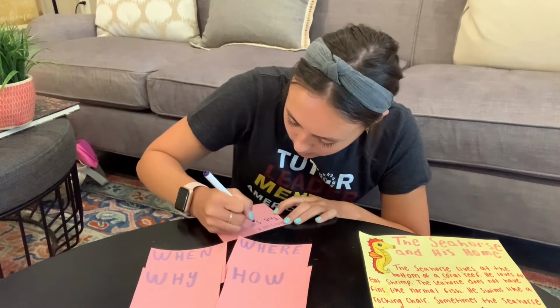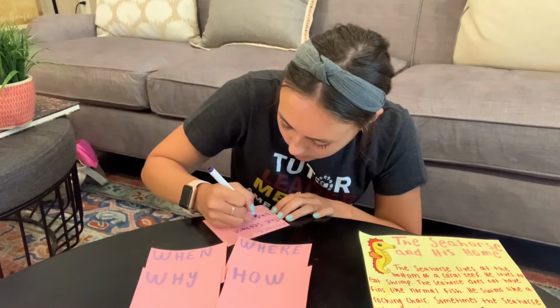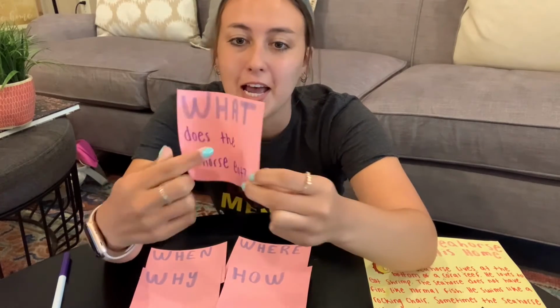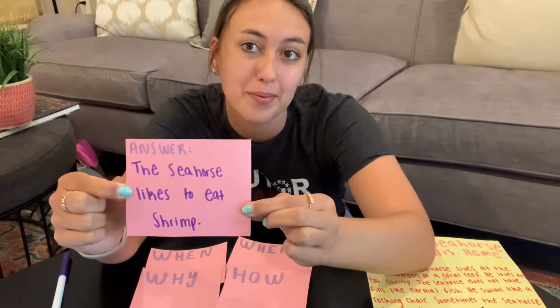But remember, we should be putting the question in the answer and use complete sentences. On the back of our index card, instead of just saying shrimp, we can write, the seahorse likes to eat shrimp. So our question was, what does the seahorse eat? And our answer is, the seahorse likes to eat shrimp.